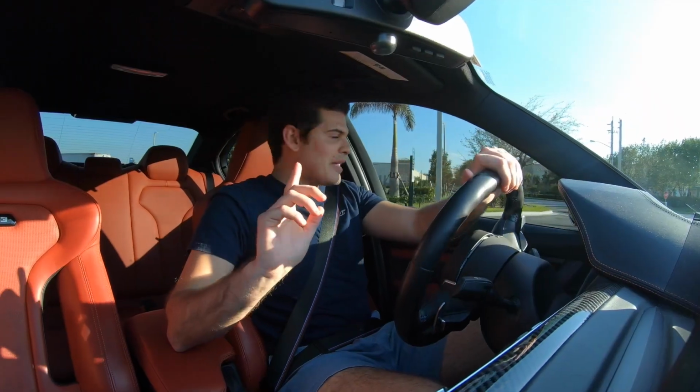So now that we've covered a little bit about the history behind the M3 name, listed some specs about this car and the M3s with the comp package in general, and made some comments about some interior and exterior characteristics of this car, I think it's time that we start getting this car on the road.